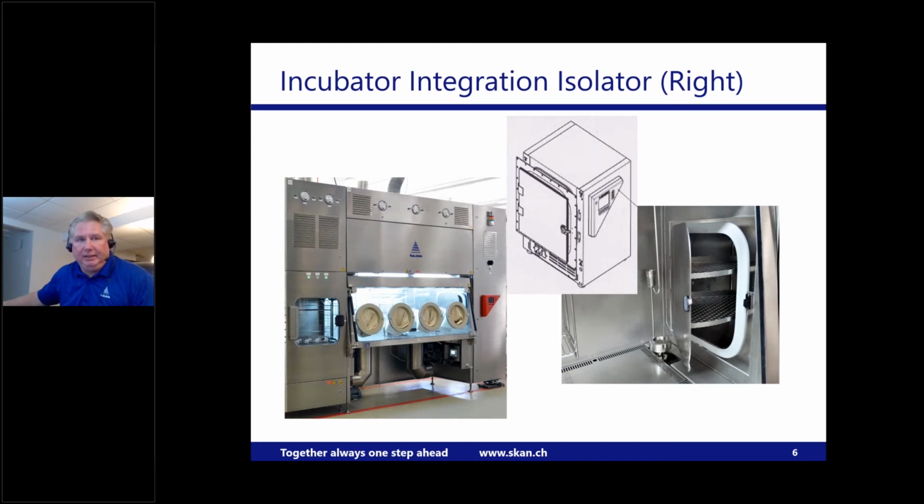They now include many upstream and downstream operations like thawing, genetic manipulation, such as transduction or transfection, cell expansion, and final product formulation. All of these critical processes, some of which were previously open manipulations, can now be performed within the safe and secure environment of an isolator.